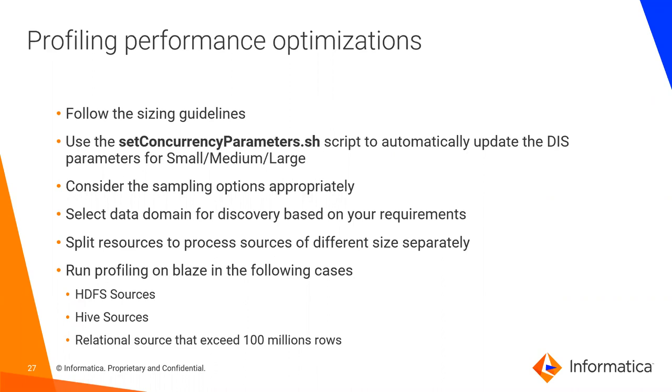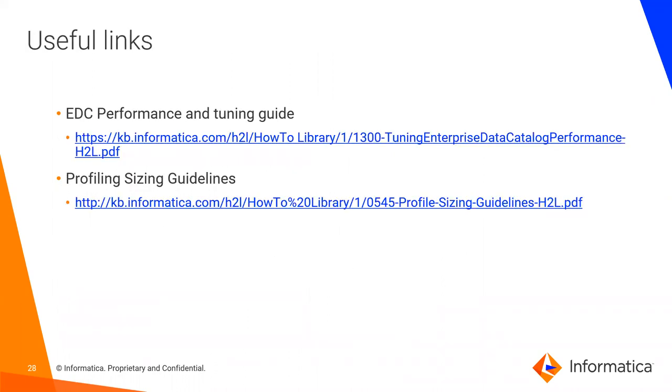And then keep the rest of the different tables from the same relational source in a separate resource that will leverage a small set of parameters for the DBs. So those are the few recommendations that can be made in terms of performance optimization for profiling. Again, here I'm providing a few useful links that you may want to review that will allow you to understand a little bit better what can be done in terms of tuning for your Enterprise Data Catalog environment.